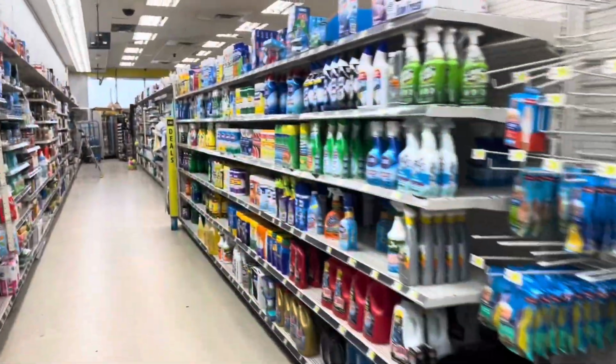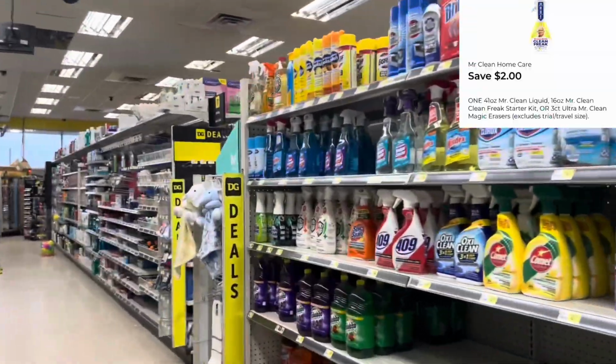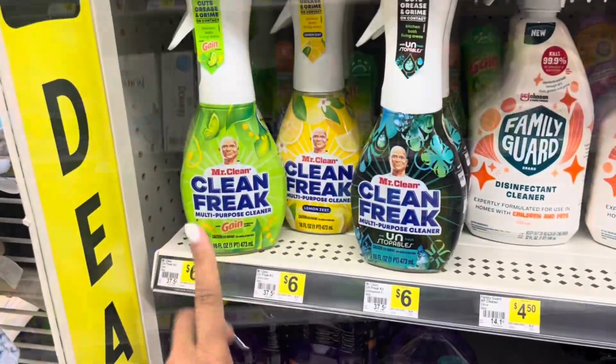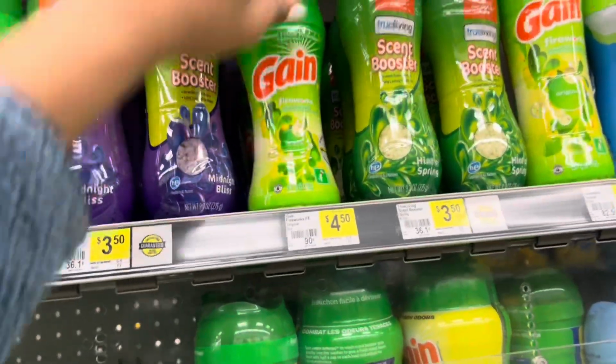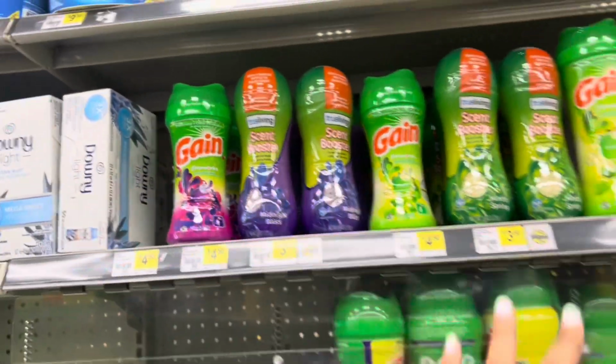Also, another option to think about that you might want to factor into your game deal is going to be the Mr. Clean Freak. The game scented one priced at $6. We have $2 digital coupons. Let me show you why it's important to scan, because remember I told y'all we had a lot of digitals for like the Downy beads, game firework beads. So let's take these original scented ones and then these right here, the Moonlight Breeze. Both of them are $4.50.